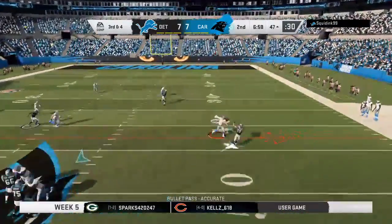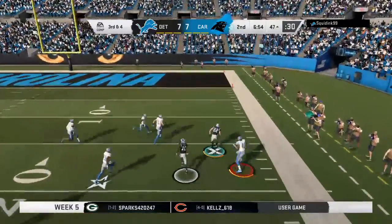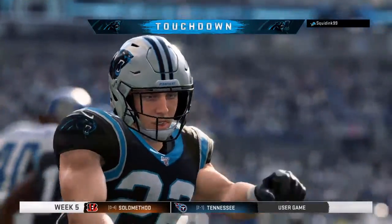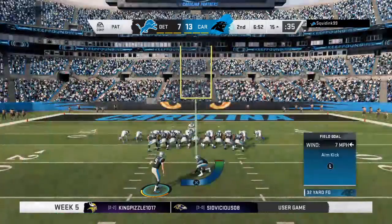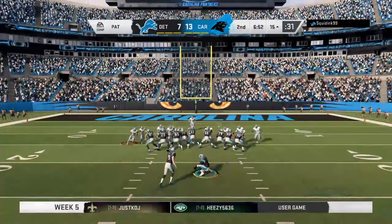From the gun on 3rd down. King gets this to his running back. It's Christian McCaffrey. And he'll take this into the end zone. Touchdown, Carolina. Christian McCaffrey with his 2nd touchdown of the game, 4th of the year. And the Panthers have taken the lead.